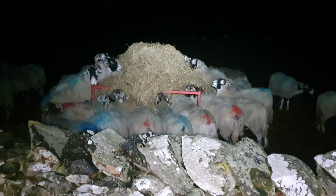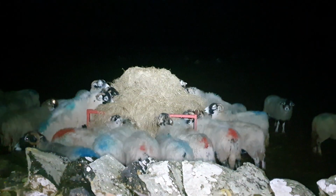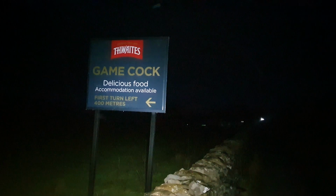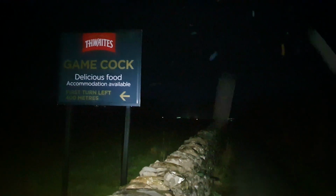I take it's their Christmas present. A whole pile of straw and hay to eat. And they're all going for it. Over Christmas. 400 metres to go. There's the Gamecock. First turn left, 400 metres. So that's how far we're going to go.